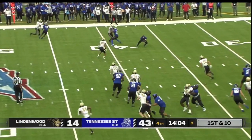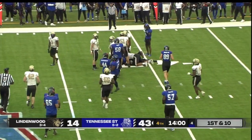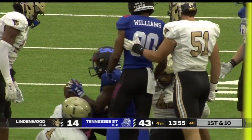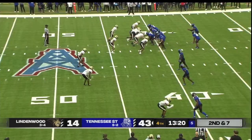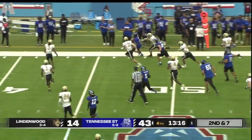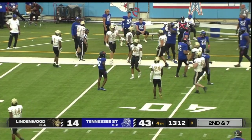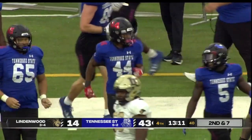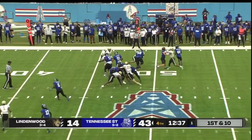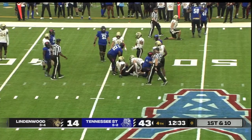As Devion Bryant is in, he will sling it over and find his receiver, good for a couple yards. That's going to be Johnson. Here, out toward the sideline, he'll be pushed out of bounds. Nice hard run, continuing to drive here against Lindenwood. And again, it's going up the middle for a couple yards.